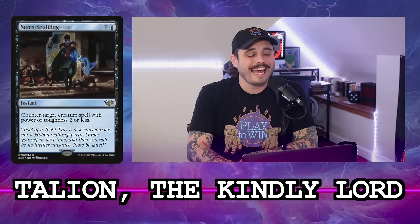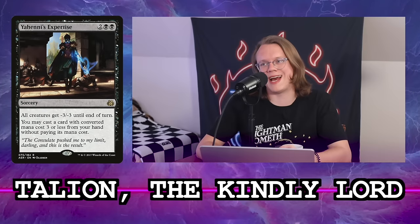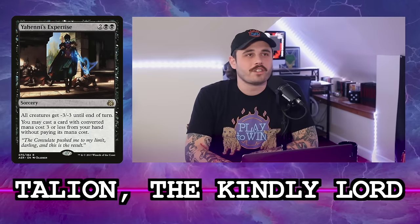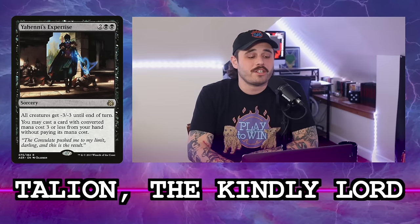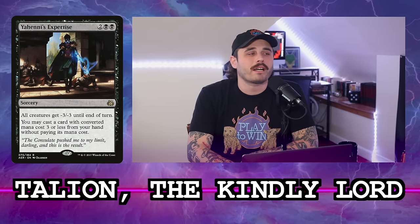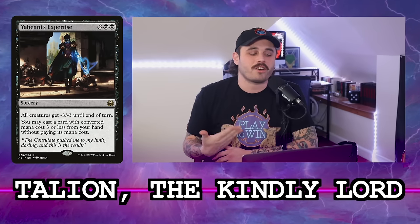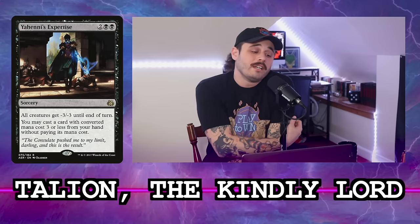Interesting one is Yeheni's Expertise. Ooh, yes. Instead of Toxic Deluge. I've been thinking about this one since I proxied this one. If you're just looking to get more card advantage and more bang for your buck, you want to, I guess, not really card advantage, but like mana advantage. You just get to cast another spell for free after the Yeheni's Expertise. Yeah, I could see that.